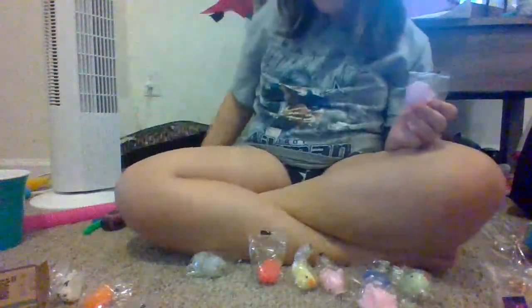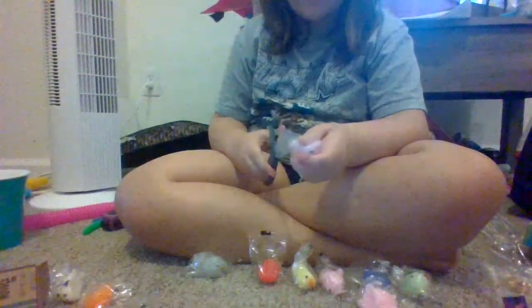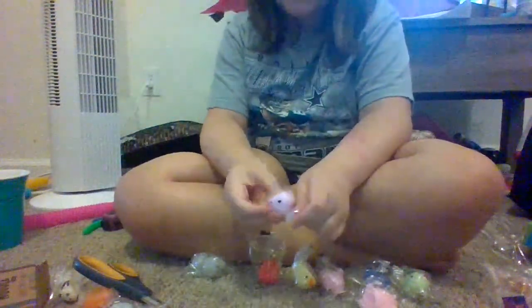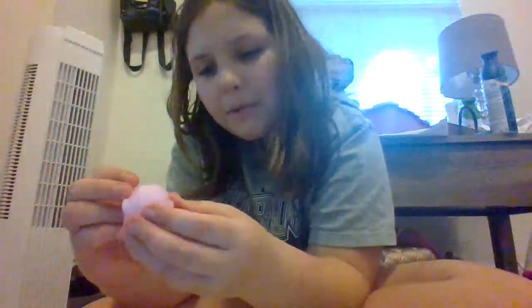So, my scissors, got these out. Okay. So, sorry if you guys can't see my face right now. It's the only way I can get the right angle to show you guys what these are. You know what? I'll just point this up here and show you guys what I'm opening one by one. Now, by the look of it, I think, no, I'm positive because of the tail. It is a little piglet.